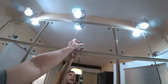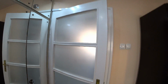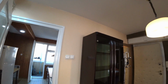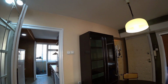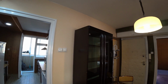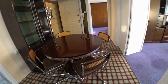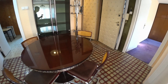And then up here we have more storage. And here's the door to the kitchen. It looks very 1940s. I love this apartment. It's very vintage. Here's, I guess, where the previous owner used to display porcelain dishes. I had a girl that grew up in Yugoslavia over here, and she was just raving about this table. She said it's very, very Yugoslavian.